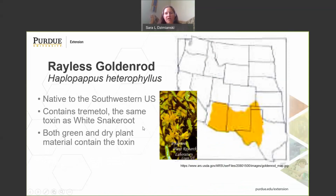So Rayless goldenrod has the same chemical in it, but it's not of concern to those of us in the Midwest or in the southeastern United States. It is a problem for those that are in the desert Southwest, from Texas to Arizona, in northern Mexico. And so it has the same toxin. And for both of these plants, both the green and the dry plant material contain the toxin.